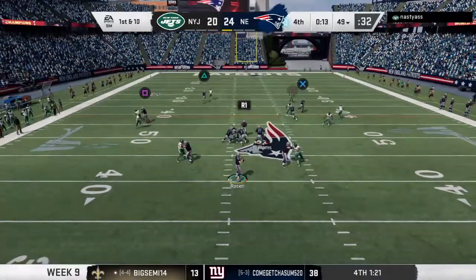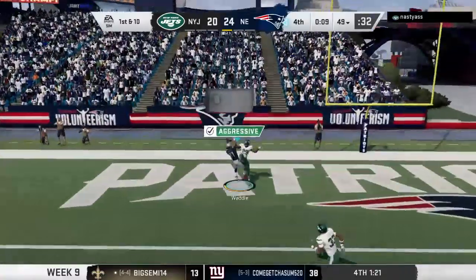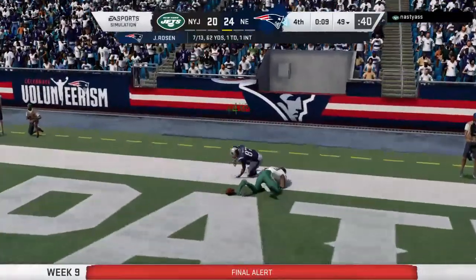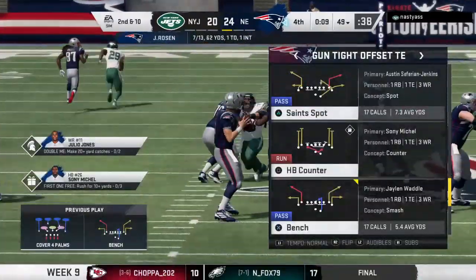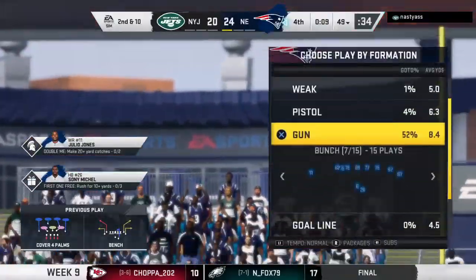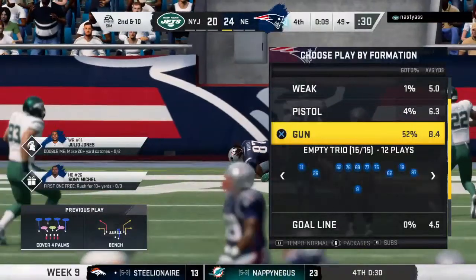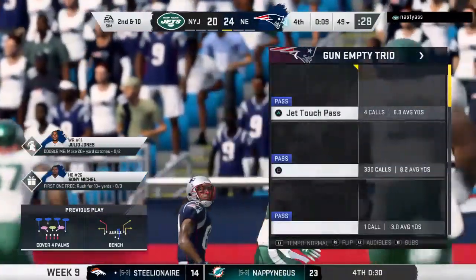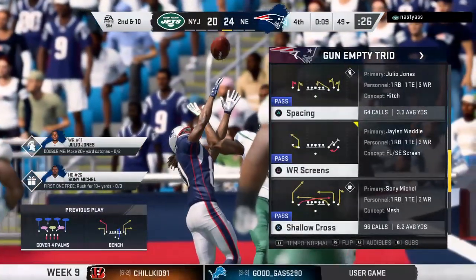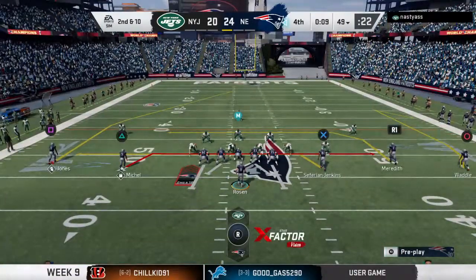Now it's Rosen. He'll let this go for the end zone. That'll be incomplete with 9 seconds now showing on the clock. It's now 2nd and 10. So after the incompletion on first, now 2nd and 10.